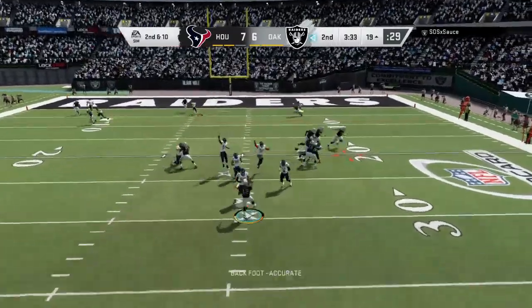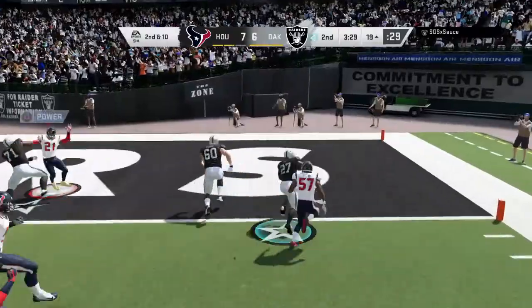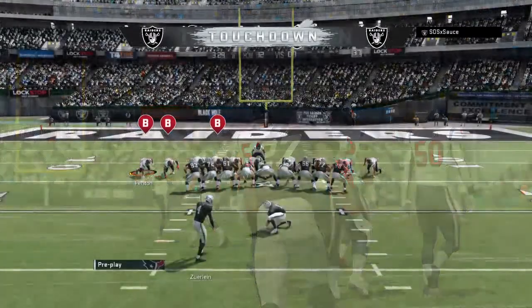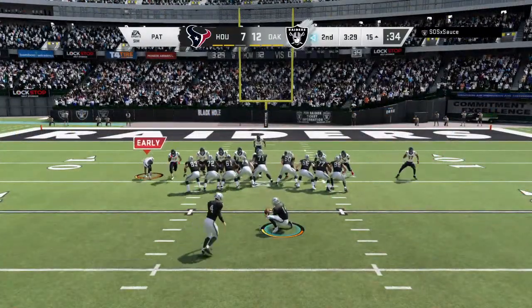To throw again, Rodgers. Oh, it's a screen pass. That's complete. And he'll take it into the end zone for a Raider touchdown. From 19 yards away. And once again, the Raiders are back out in front.